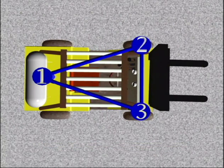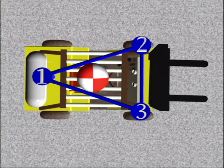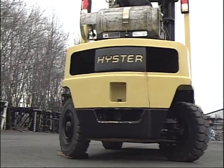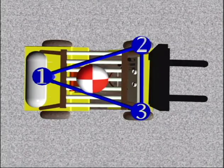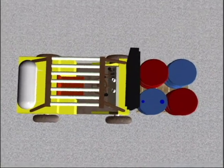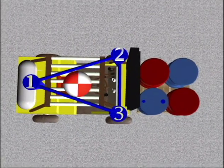Because a forklift is designed to handle loads, when it is not carrying anything, its center of gravity falls towards the back of the stability triangle, close to the first point of support. Since this is near two of the triangle's edges, it doesn't take much to cause the forklift to become unstable. In fact, just running over a 2x4 can push the center of gravity outside the stability triangle, causing the vehicle to tip.